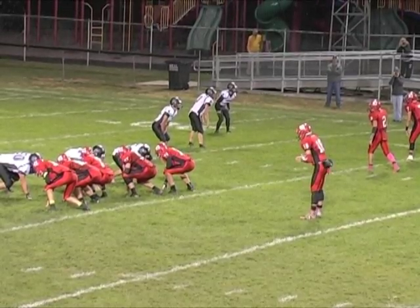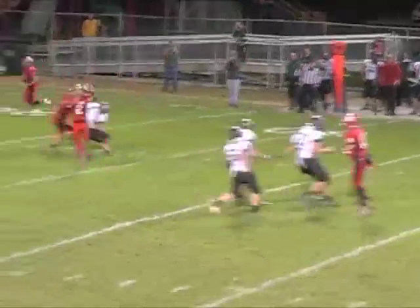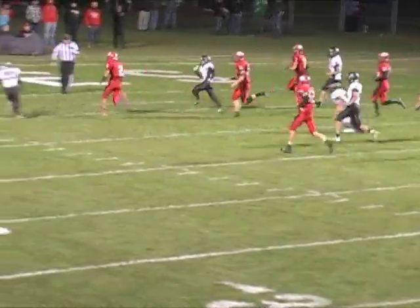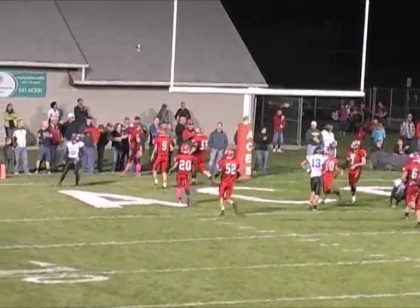Krall, quick dump pass over the middle to Fuller. Fuller takes off. He's headed towards the end zone. Nobody's going to catch him. Touchdown, Aces. What a nice read.